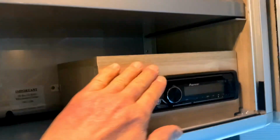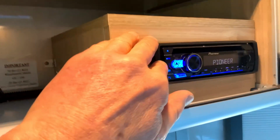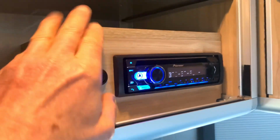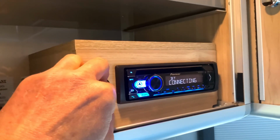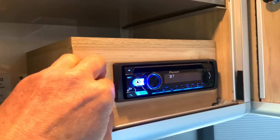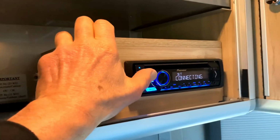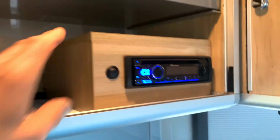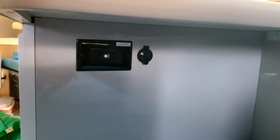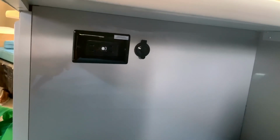Here's the radio I was mentioning. Pioneer radio. There it goes. It works, you have Bluetooth, so you could connect your phone or your iPad, your tablet, and listen to your tunes. What I like too, it's got a CD player. And I got a bunch of old CDs which I could start listening to again. So that's good. Great sound too. Really nice sound. You also have plugs at the end of the kitchen counter, so you could charge stuff there if you want to plug in some appliance.